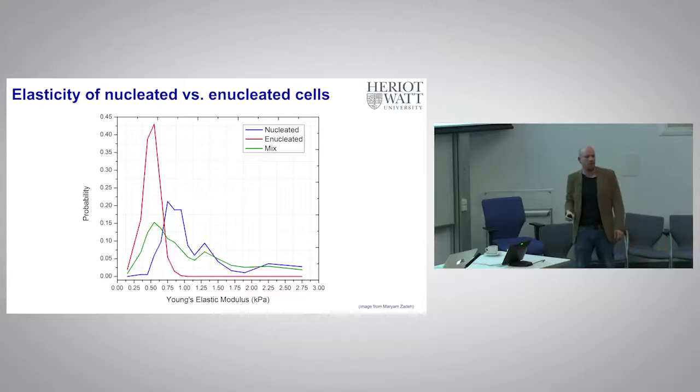That, again, makes sense from a biological point of view. A nucleus is quite a stiff feature. So if you take it out, the cell's going to be more squashy. It's like having a balloon filled with water with a cricket ball inside, almost. You take the cricket ball out, it's going to be a lot squashier. So that was great. That was what we thought.